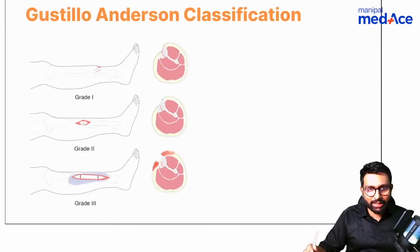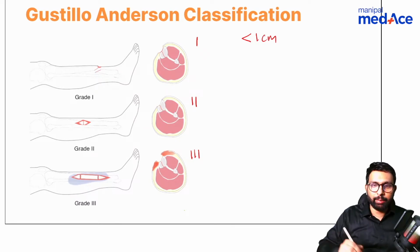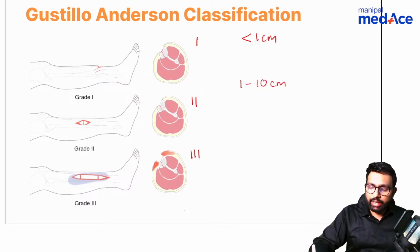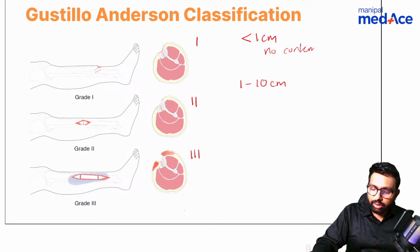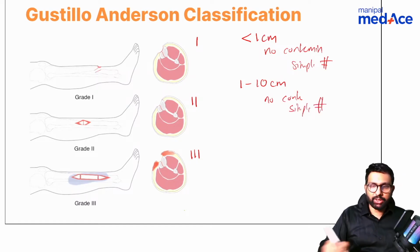Let's just quickly revise what Gustilo-Anderson classification is. It is divided into 1, 2, and 3. Type 1 is when the wound is less than 1 centimeter. Type 2 is when the wound is between 1 to 10 centimeter and there is no contamination, and it is a simple fracture pattern. Both of them have simple fracture patterns.